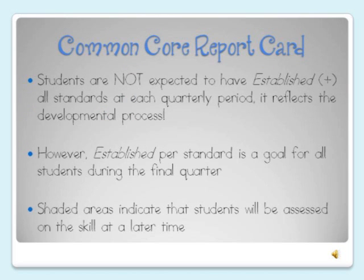When you're viewing your child's report card, please remember that your child is not expected to have established marks for all of the standards at the end of each quarterly period. This is a developmental process, and the report card is a developmental report card. However, established marks are expected for each child at the end of the fourth quarter. When you're viewing your report card, you will notice that there are shaded areas. The shaded areas indicate that the students will be assessed on this skill at a later time.